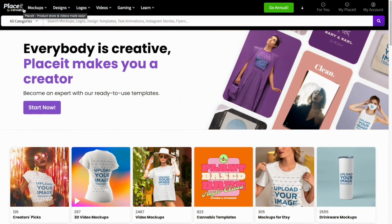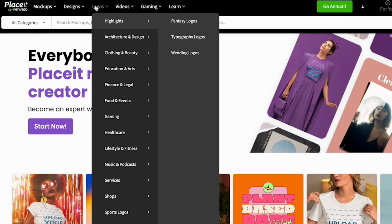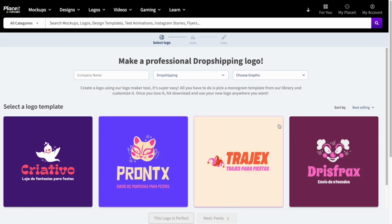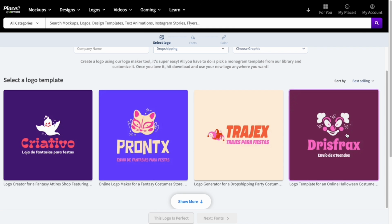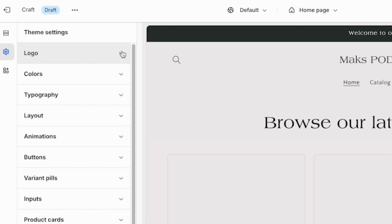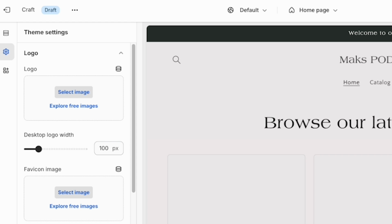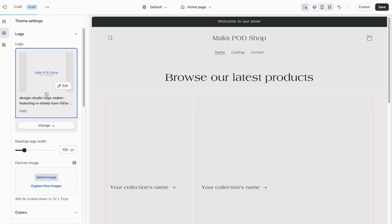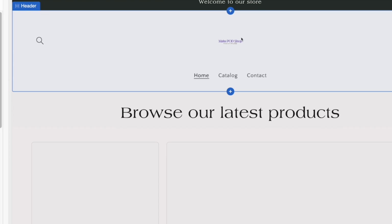Now, if you are ready to go ahead and create your logo, what you'll do is go over to Placeit, and you can go to the logo section and get a bunch of different templates. So what's great is depending on what your niche is, you can even create it here. For shops, I can go over to dropshipping, and it will have a bunch of different logo templates that I can use to input my own logo in. And then under my theme settings in my logo, that's where I can just upload that logo that I just created. So depending on where you make that logo, where you're comfortable making that logo, you can just pop it right in, and then see here, it is showcased on my actual website.